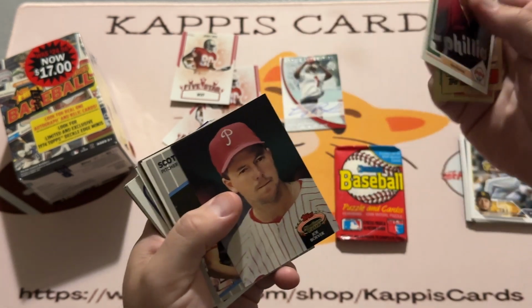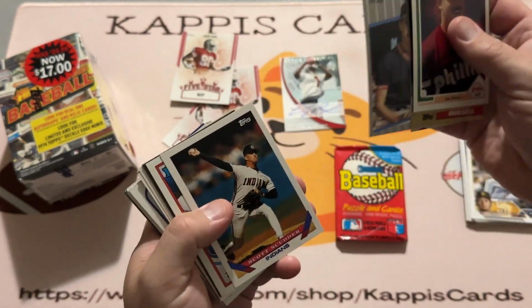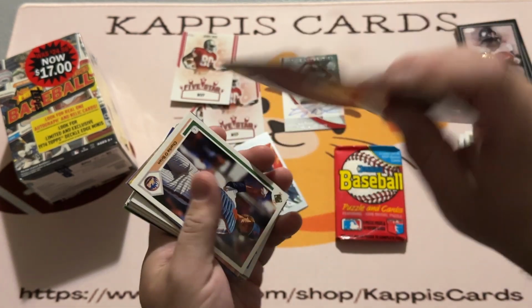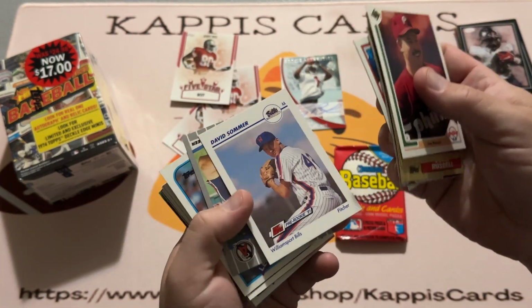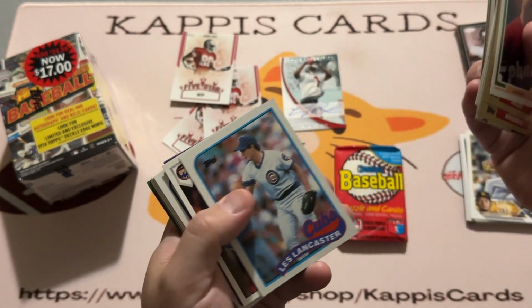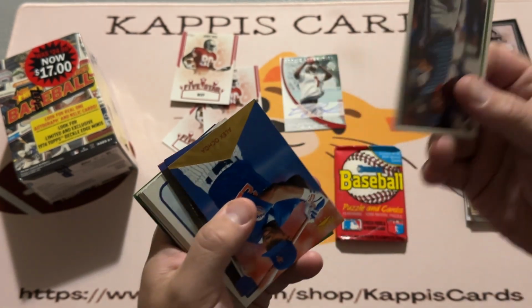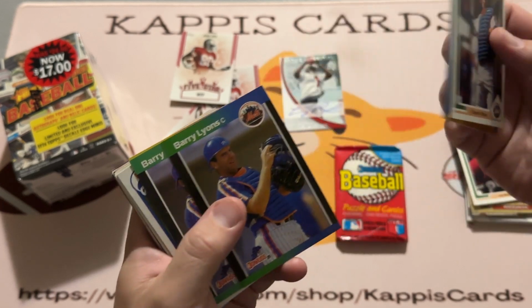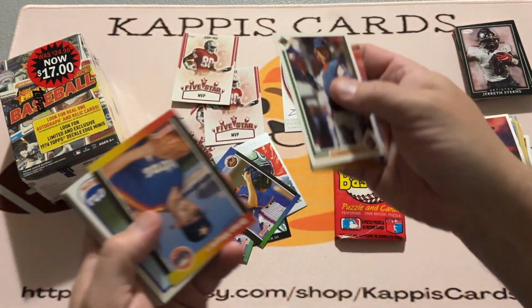Bunch of 87 Topps. Bunch of Phillies in a row there. A bunch of Indians here. Blue Jays. Now we're going every which way. I do not remember a David Summer for the Mets. Tony Armas had a big home run year or two. 91, a couple of Mets here. It's kind of sorted, actually. It's kind of weird. Ochoa, Barry Lyons duplicates.